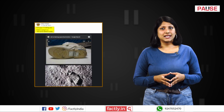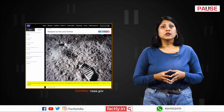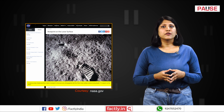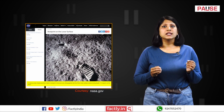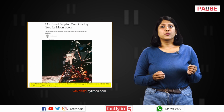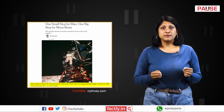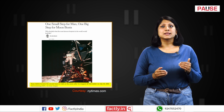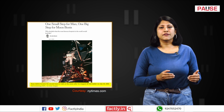Reverse image search of the second photo led us to a similar photo on the NASA website. The accompanying description states that it shows a close-up view of astronaut Buzz Aldrin's boot print in lunar soil. According to reports, during NASA's Apollo 11 mission, both Armstrong and Aldrin wore lunar overshoes over their spacesuit boots before stepping on the surface of the moon.